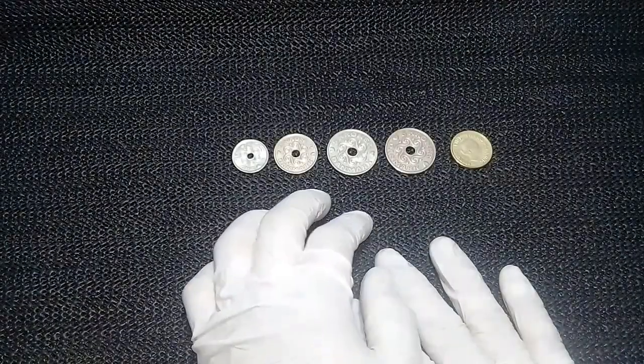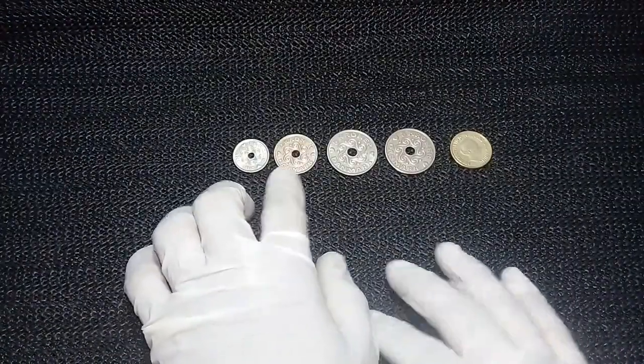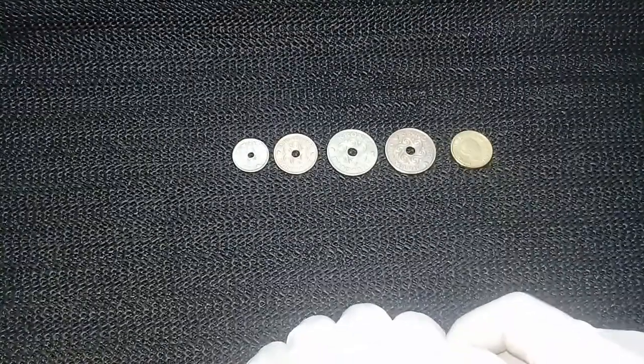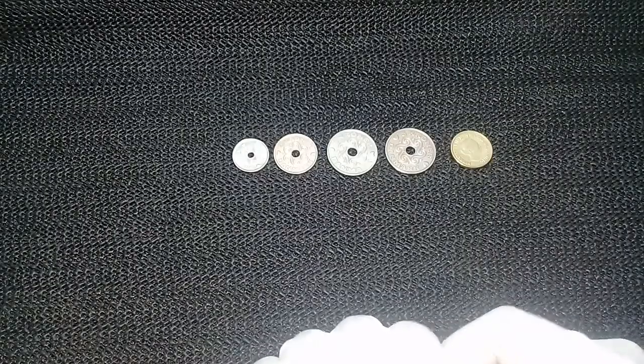Altogether there are 11 denominations of krone, but I only have here 4 kinds of denomination: the 1 krone, the 2 kroner, the 5 kroner, and the 10 kroner. Formerly there were more coins, but those were discontinued due to the inflation of the economy, and the market value was downgraded.